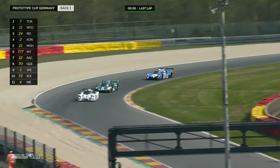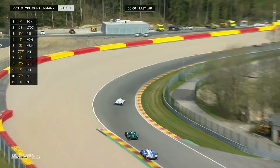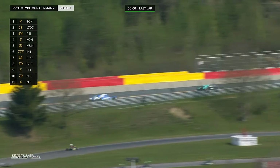Last half a lap now. Looks like the first round of the 2022 Prototype Cup Germany is going to go the way of TalkSport, backing up their great performance in the European Le Mans Series at Paul Ricard over the Easter weekend. But the interest is not even for second at the moment, because Wockenspiegel have pulled out a second and a half now.